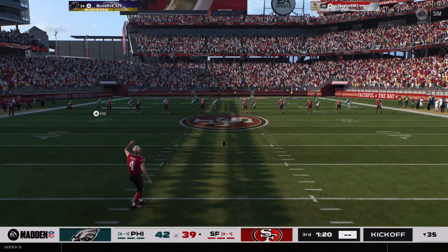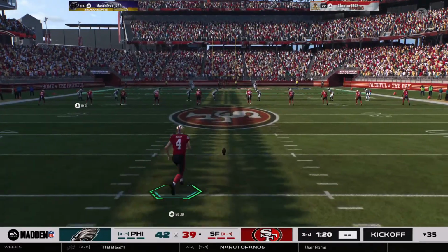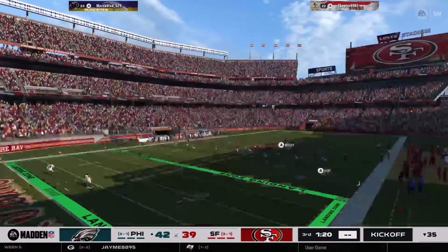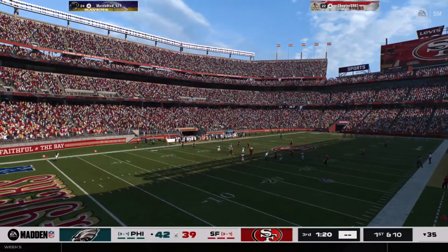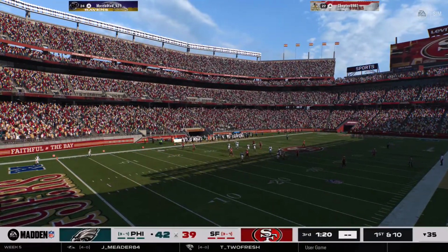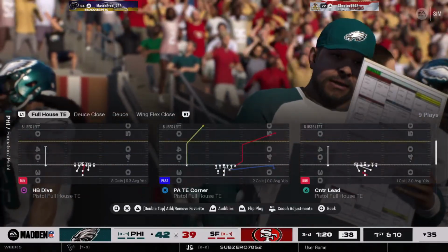Jake Moody to kick off for the 49ers. Volley set up and it's away. Just a 3-point game now. Okay, well that one's over the 20, the landing zone, and almost everything else we got here today. So that football coming out to our 35-yard line.